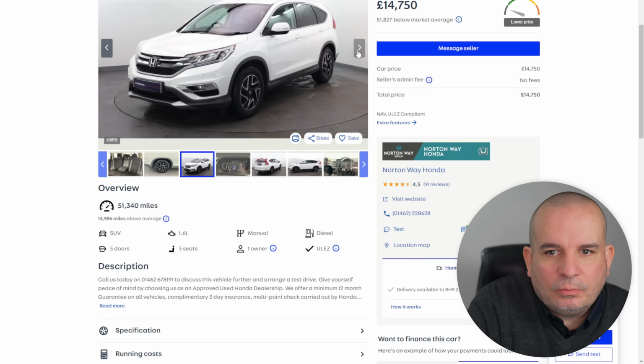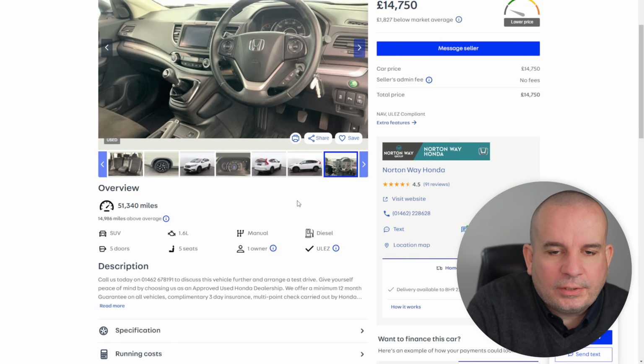This one looks fairly well appointed. And there you go, nice enough place to be. A bit like the Mazda and the Toyota.